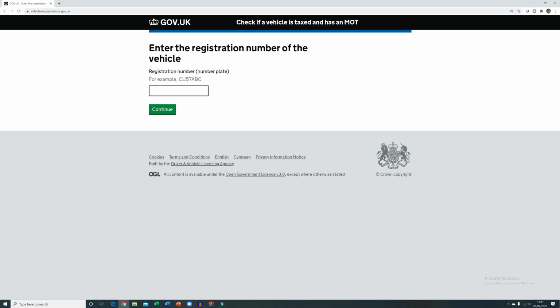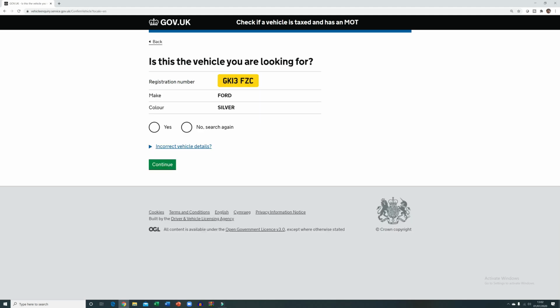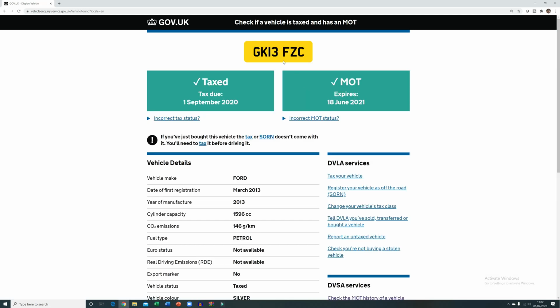What we need to do now is enter the registration number of your vehicle. So I'm going to put in GK13FZC, enter. Is this the vehicle you are looking for? This is the correct registration number. It is a Ford and it is silver. Yes, and press continue. And here we are.